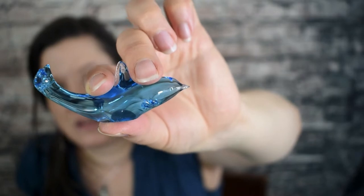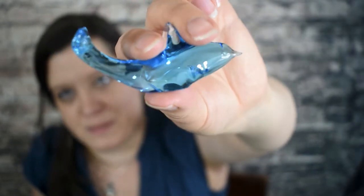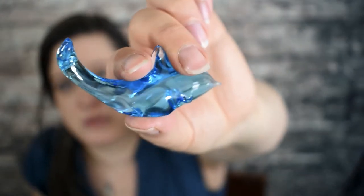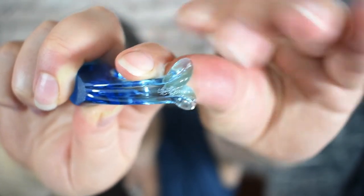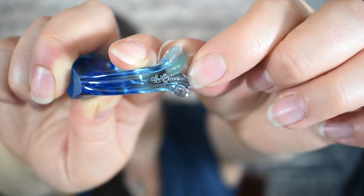I found this cute glass dolphin in with a bag of Christmas ornaments. Unfortunately, I didn't find any ornaments that I wanted, but I could not resist this glass dolphin. This is a beautiful blue color and it is so cute. I actually just noticed as I was making this video that it is signed here on the tail. I think I'm going to have to get out a magnifying glass in order to see what it says.